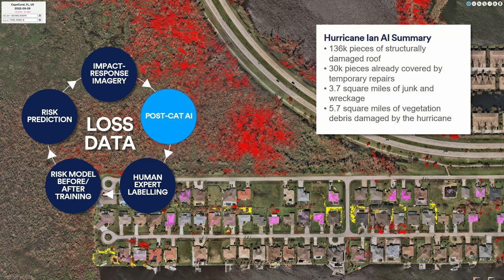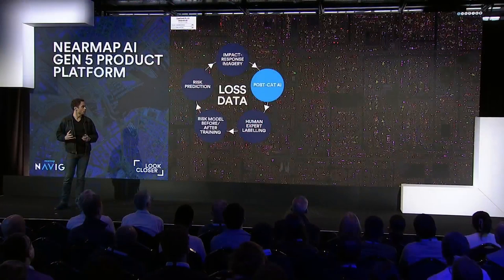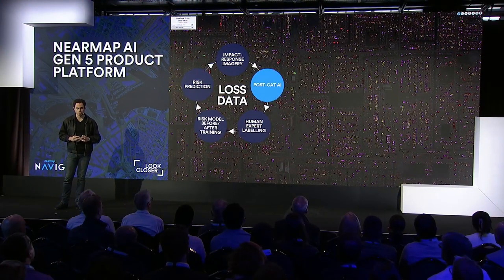You can see the summary statistics, 136,000 pieces of structurally damaged roof in that area, 30,000 pieces of which already had some temporary repairs in place. If you take all the bits of junk and debris in yellow and add them up, you get 3.7 square miles of it. If you do the same thing with the vegetation debris, you get 5.7 square miles of it. The devastation is widespread, and we can pick it up with this granular data, but we can do it at the scale of the whole catastrophe.